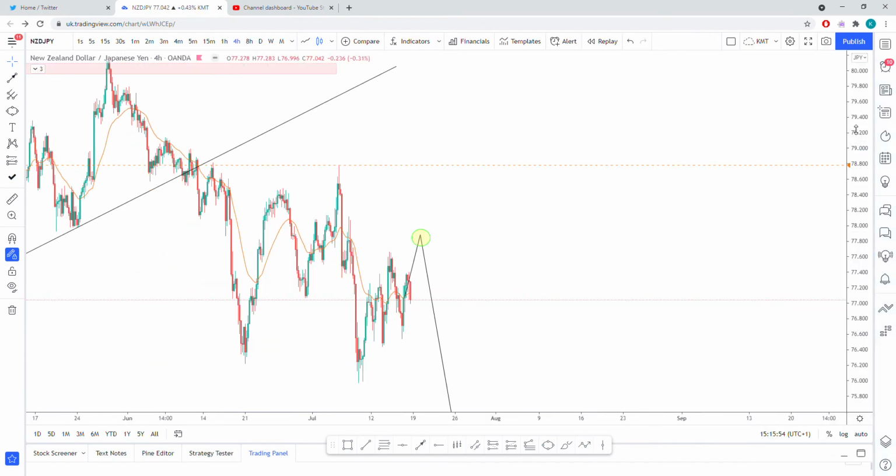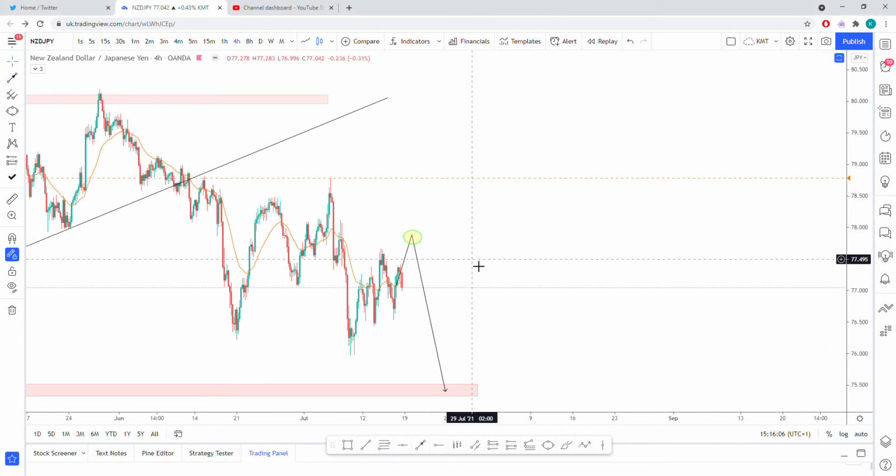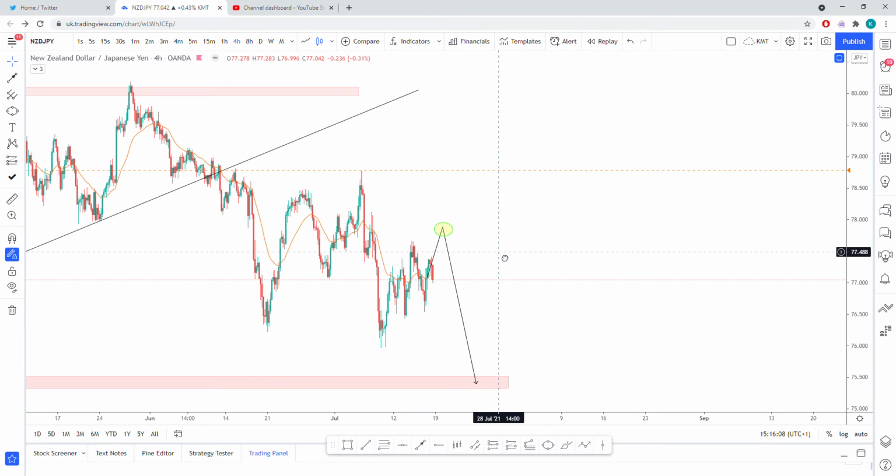We're simply taking a look at different scenarios and different ways to look at the market, and then let price action do its thing, and then we can discuss what's going to exactly happen. So moving on to NZD JPY now.